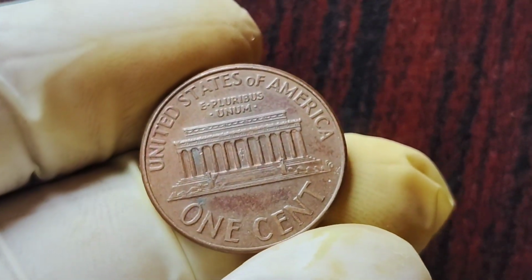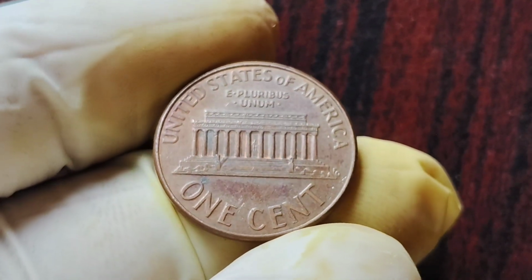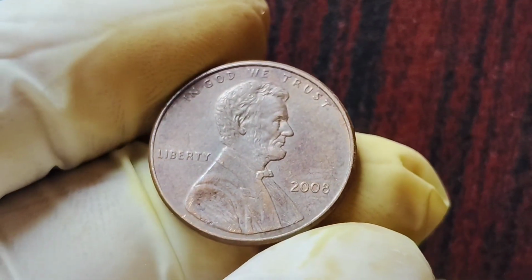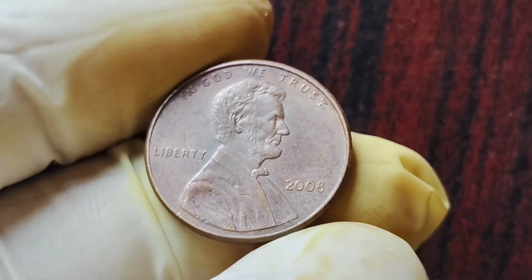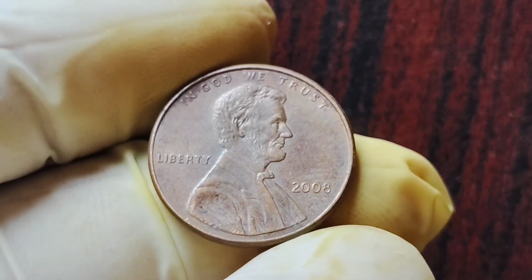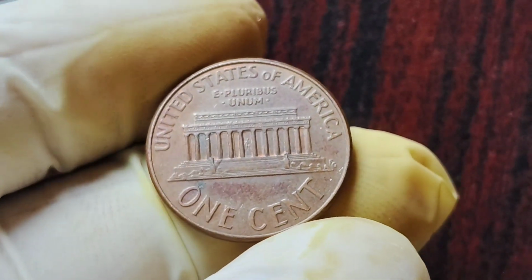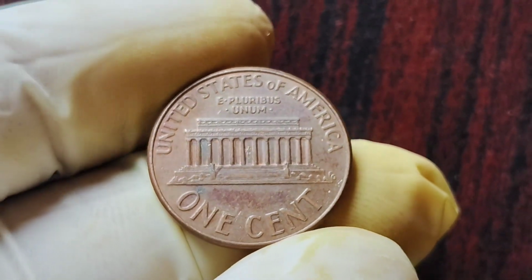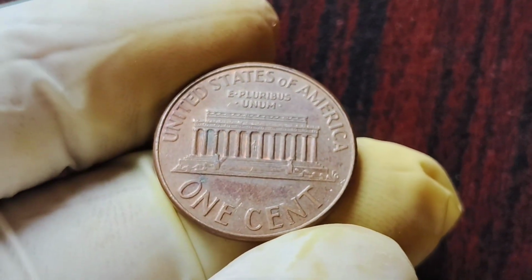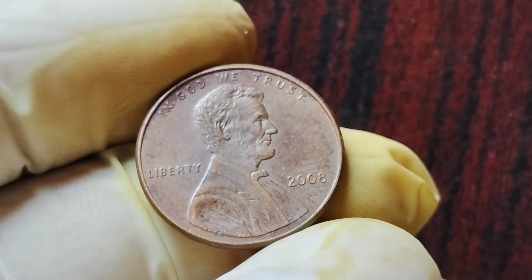It's worth noting that the value of the 2008 no mintmark Lincoln penny can fluctuate based on market demand and the condition of the coin. As with any investment, it's important to do your research and seek guidance from experts in the field to get the best return on your investment. So, if you come across a 2008 no mintmark Lincoln penny in your pocket change or coin collection, don't dismiss it as just another penny. It could be the ticket to a windfall of wealth and a prized addition to your collection.